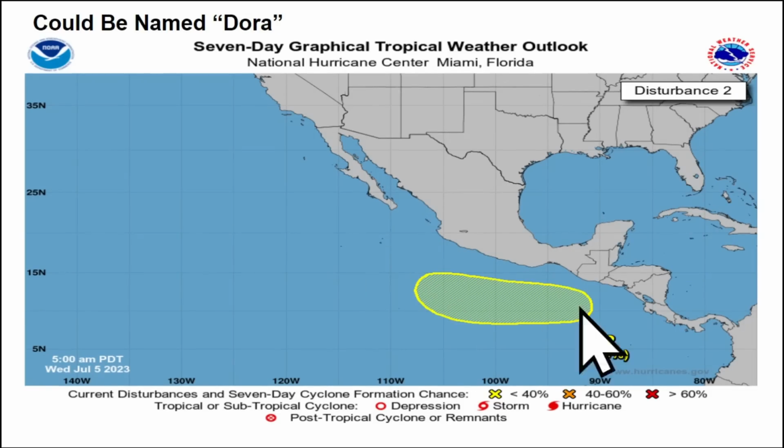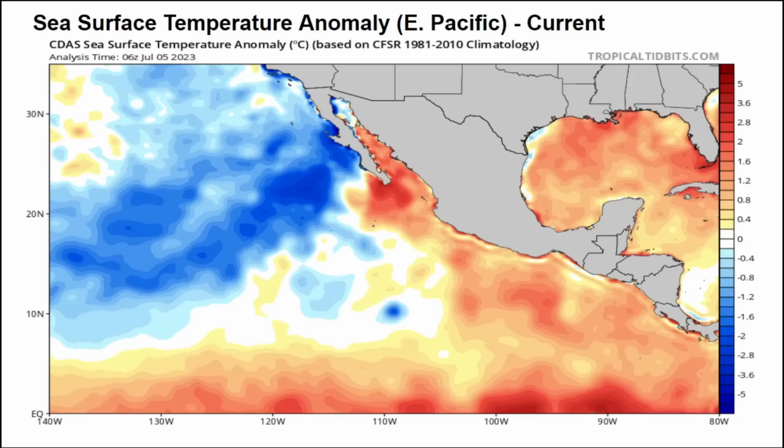And then the second system has a low chance, but I think these odds will be increasing in a big way with what I'm seeing in the models over the next couple of days. This is only a 20% for now, but don't be surprised if this gets increased to a 60, 70, 80% chance in the next few days with what I'm seeing, because there's a lot of warm water temperatures out here in the Eastern Pacific, and there's not much cool waters unless you get west here of the Baja of California. So it has a lot of legs with it going in towards next week.